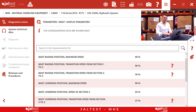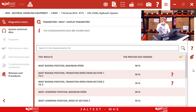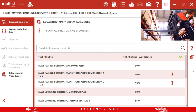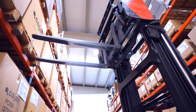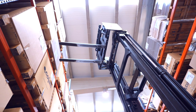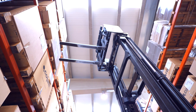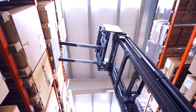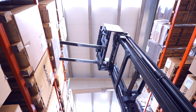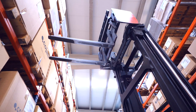Okay, right now we know what the actual settings are, but before modifying any parameters, I think the best thing is to see how the forklift moves in the transition between mast section 1 and section 2. If we raise the fork, we will see that the fork starts moving at a high speed. After that, the speed becomes slower, and after passing the transition between section 1 and section 2 of the mast, the speed increases again. If we go backward, if we lower the fork, we will see the same behavior.